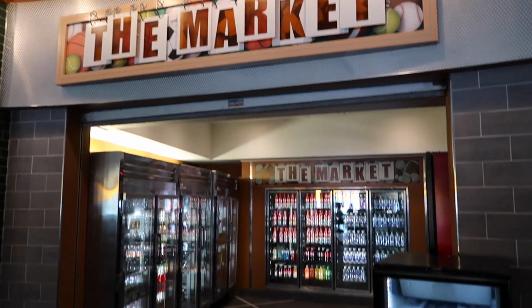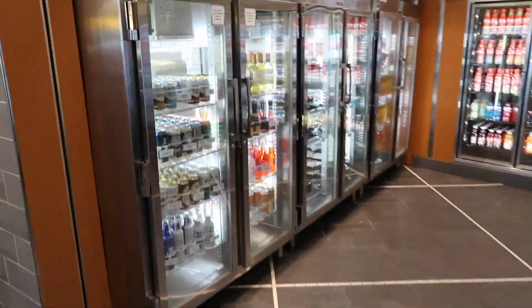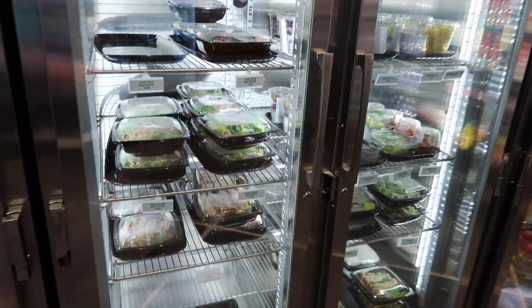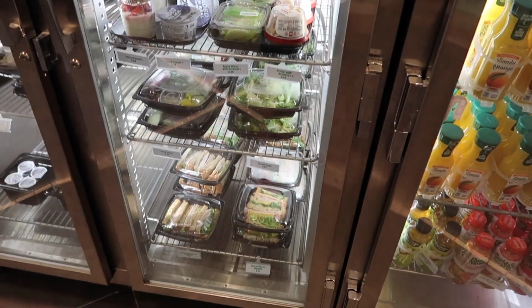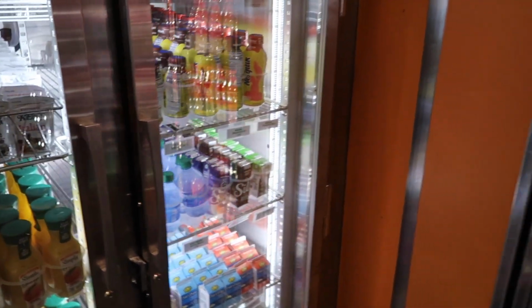In the middle here, they have the market too. You can see they have different ice cream sandwiches. They're going to have alcoholic beverages in here. So it's basically almost like a mini mart, it feels like. They have different salads you can buy as well. They've got fruit, hummus, some healthier options here. They even have some sandwiches already made as well. They have all your juices and stuff, dressings, milk over here.